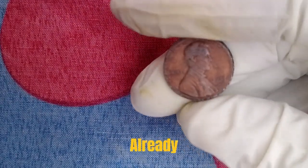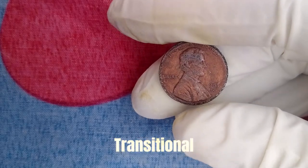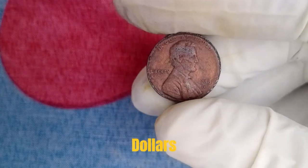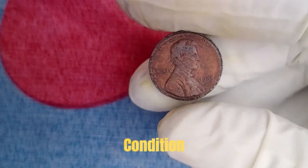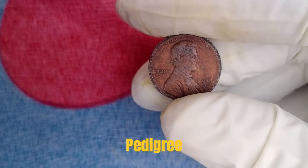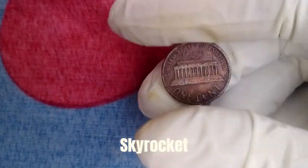Auction records have already shown that error coins from the 1980s, particularly Lincoln cents with transitional design anomalies, can fetch hundreds of thousands of dollars, and when coupled with pristine condition, a unique combination of errors, and a full certification pedigree from institutions like PCGS or NGC, valuations can skyrocket.